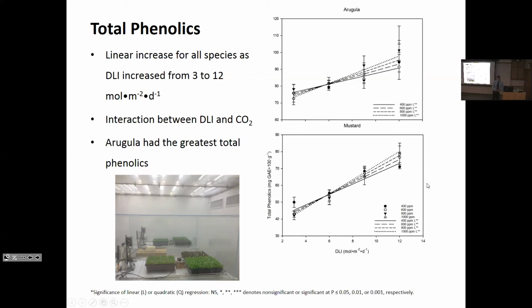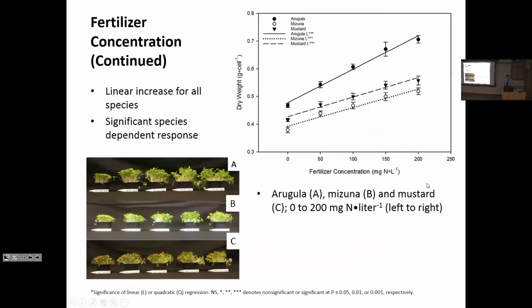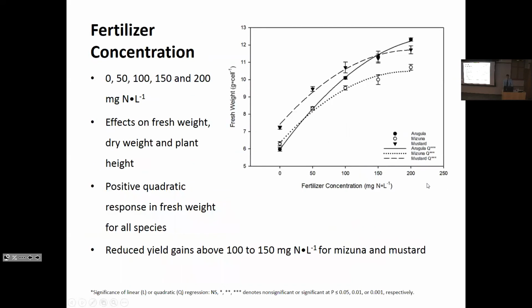So, actually, I got a question over here first. Yeah, it's a minor question. You mentioned through your graph that for arugula, the optimal fertilization concentration was about 200 milligrams. The optimal, from the statistical model, is 200. So we'll go back to that. My question was just because you made a recommendation. It seems like the optimal concentration is about 200, but your recommendation was to use 150 milligrams?